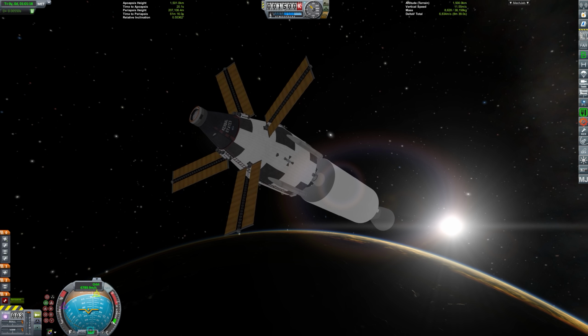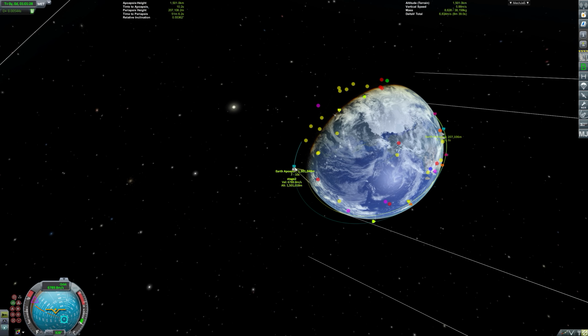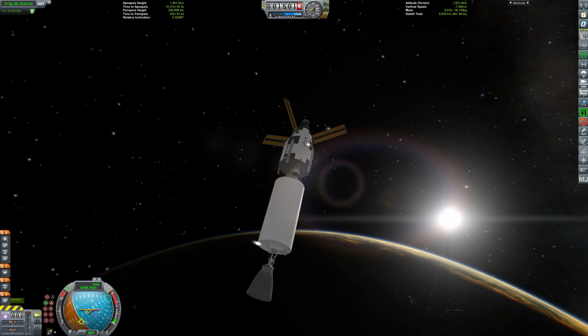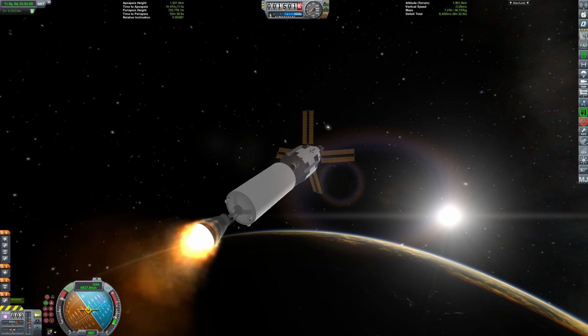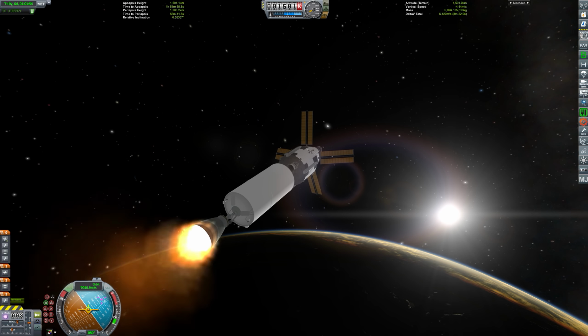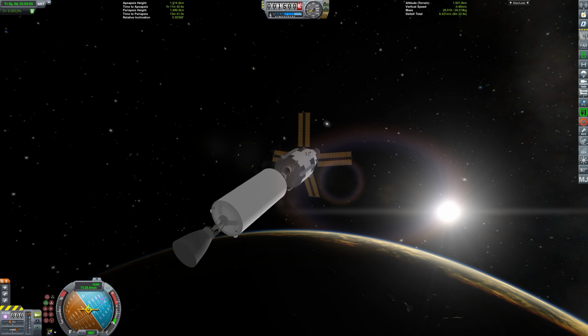Now, of course, in real life, there is no way that anybody would waste this much fuel turning a vessel this quickly. You would just do a very small push and you'd rotate your vessel over a number of minutes, so you're not wasting too much. This burn here will only last for a few seconds, just until we can raise the periapsis right up to the same altitude as our apoapsis.